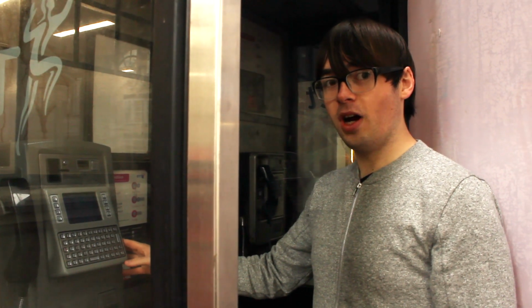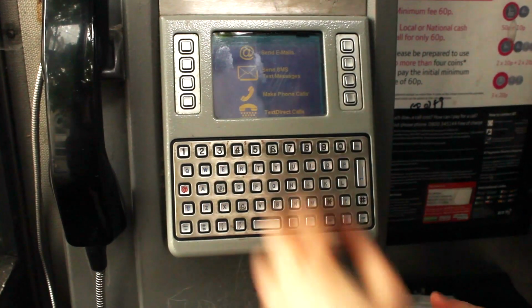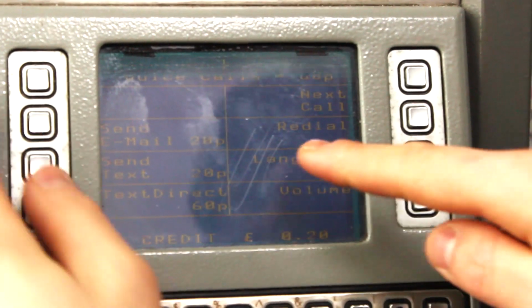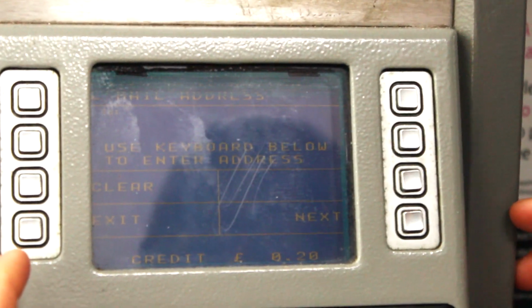You haven't got a briefcase. I need a briefcase. Oh, it took my money. Or did it? No, it just came straight back. Fuck's sake. Oh, there you go, 20p. Right, lovely. Send an email, 20p. Okay. Use keyboard below to enter address. Oh, my. I can't even see what's on the screen here.